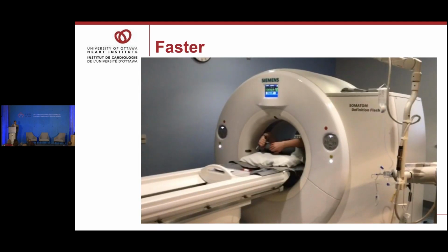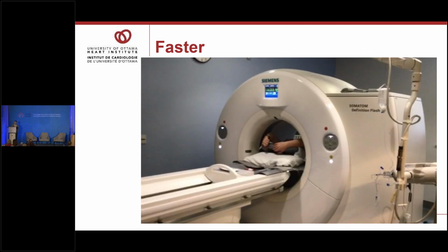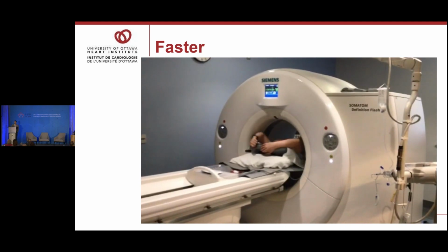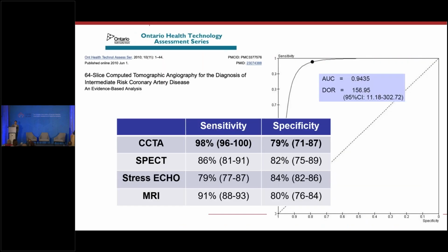This is an example here of how fast a CT scan is. So this is what we call the flash mode. So it's a high pitch image acquisition. So basically the images can be acquired within 300 to 400 milliseconds. So we are faster than our current techniques of perfusion imaging.